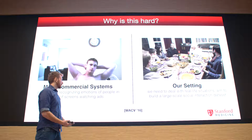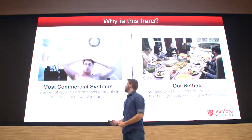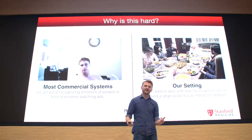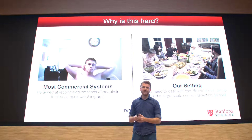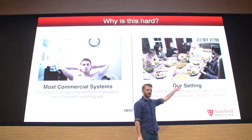And so let's see, why is this actually difficult? I think part of the reason this is difficult from a computer vision point of view is that most commercial systems that do emotion recognition today are targeted at recognizing emotions of people sitting in front of computer screens and watching ads. There's sort of a clear commercial use case for that. Whereas our setting, of course, is much more flexible. And what does that translate into? Well, it translates into the fact that if I design you a system that's 98% accurate on the standard dataset and whatever, that's totally fine for this sort of case. Everything washes out in an average. But if that 2% case happens to be the kid's mom, it's completely useless in our application, right?